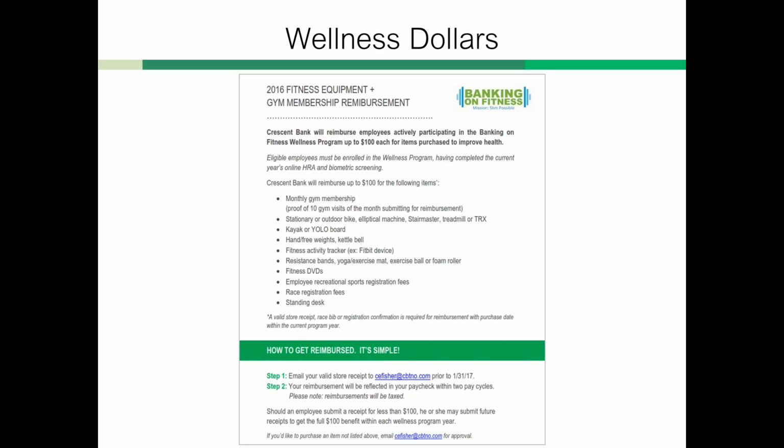Yeah, but the only thing we are not reimbursing for, for sure, is apparel. We're not reimbursing clothing, but other than that, last year we had a kayak paddle, bicycles, several bicycles, both outdoor bicycles and indoor bicycles.